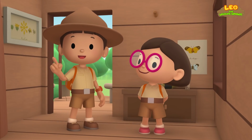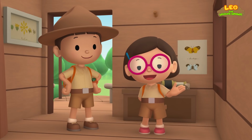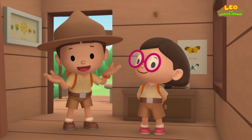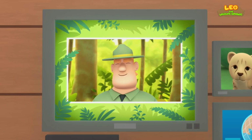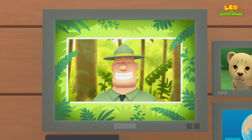We found a South African cheetah in our garden. We learned that cheetahs are the fastest animals on land, and that young cheetah cubs need to be with their mother. So we went to the savannah and brought the cheetah cub back to its family. Good job, children. You did it. You are amazing wildlife rangers.